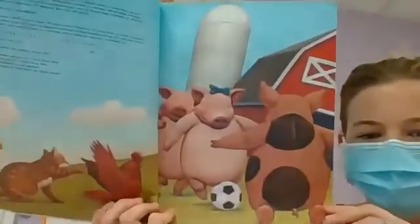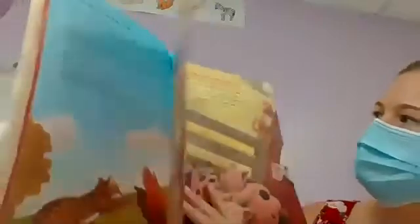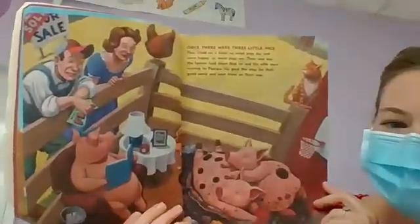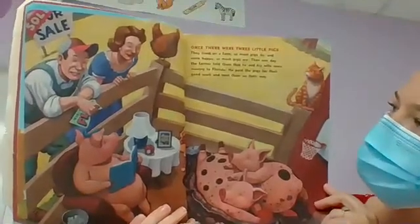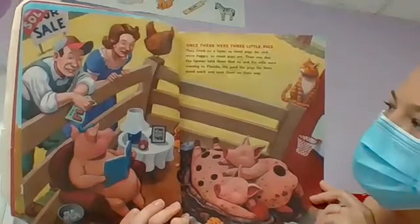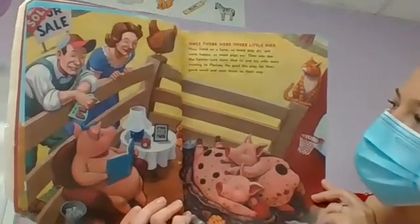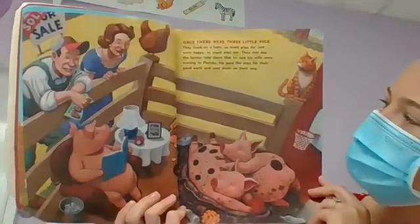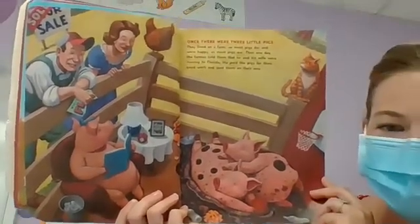Okay, there's the three little pigs. Once there were three little pigs. They lived on a farm, as most pigs do, and they were happy, as most pigs are. Then one day the farmer told them that he and his wife were moving to Florida. He paid the pigs for their good work and sent them on their way.